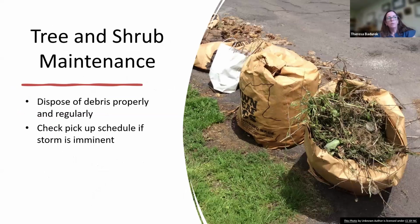All right. So you're doing all this wonderful tree and shrub maintenance in the landscape, and you've created all this lovely yard waste. Our Florida-Friendly program would love it if you compost a lot of this stuff on site, but we all understand that sometimes there's just too much debris, and you're going to be putting this curbside to be taken away by the waste trucks.